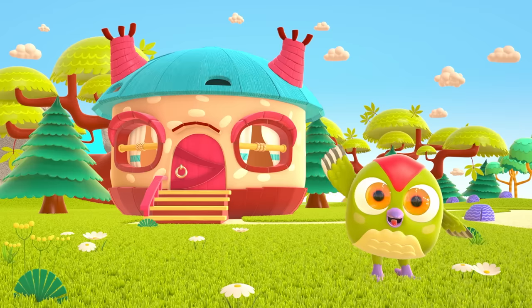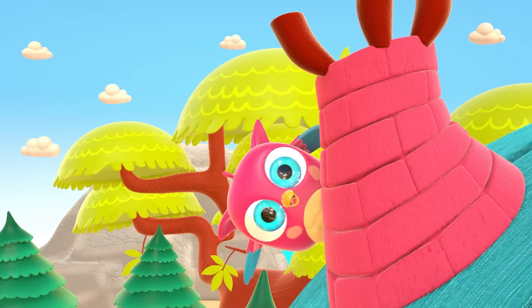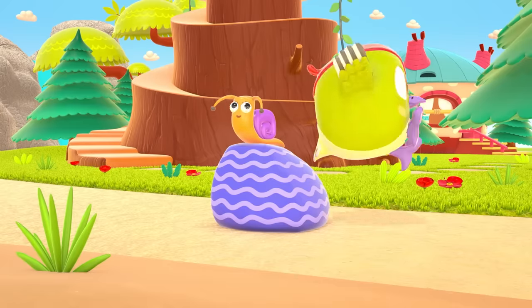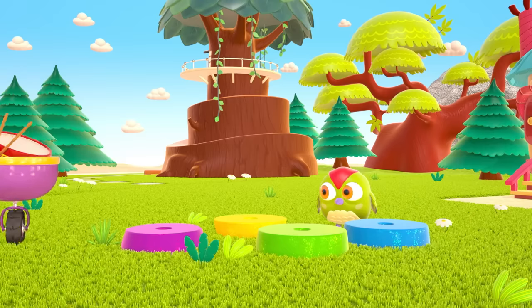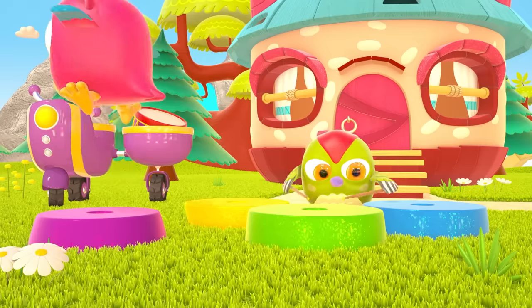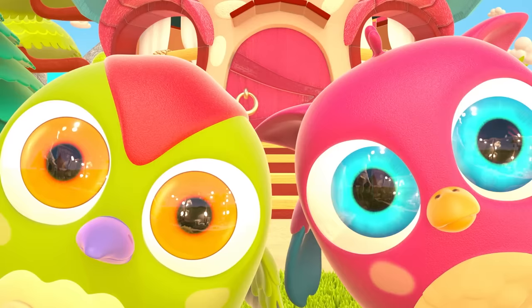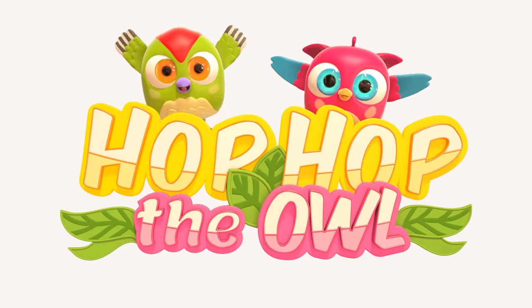Grandpa Pop loves to play and have fun. He dances and loves jumping high. He flaps little wings, hop, hop, hop. And look at how well he can hide. Hop the Owl.